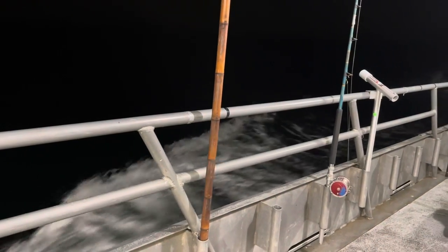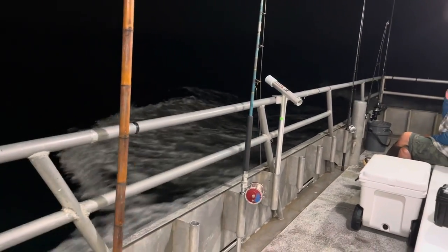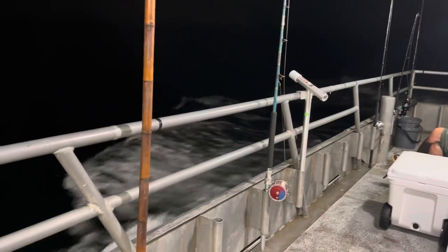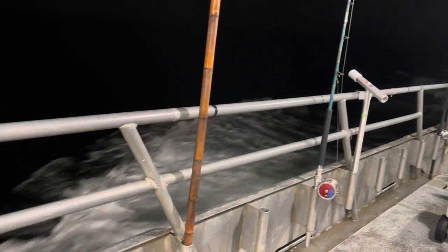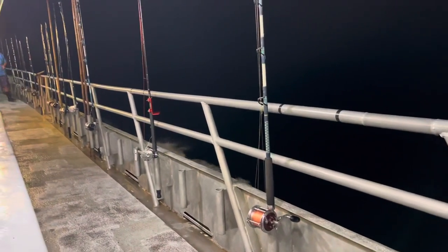Once we clear the inlet, the captain gets a chance to fire up the engines and really get her flying, and that's an exciting part of these trips. I love to hear the power that these ships can churn into the water, and man, we were moving. Next stop, up to the captain's chambers, and let's meet the captain for the first time.